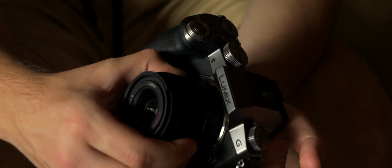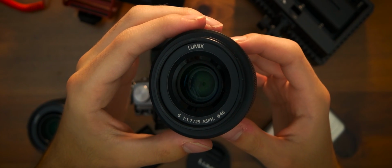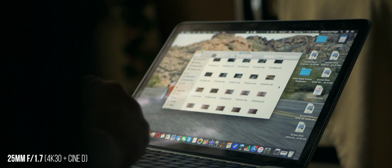But of course, there are a few more upsides to this camera that kind of outweigh the cons, I think. Firstly, the Micro Four Thirds lens lineup is huge and pretty affordable in a lot of cases. This lens I'm using right now, the 25mm f1.7 prime lens, beautiful lens, by the way, you can see the image right now. I love it. I've gotten insane shots with it.